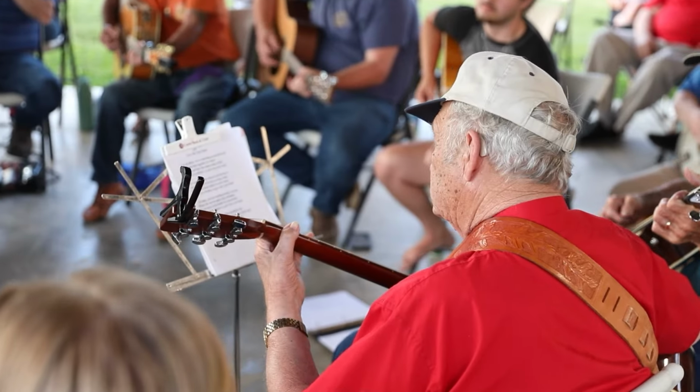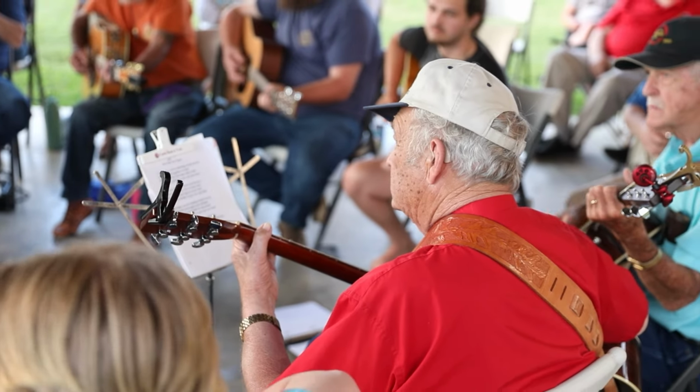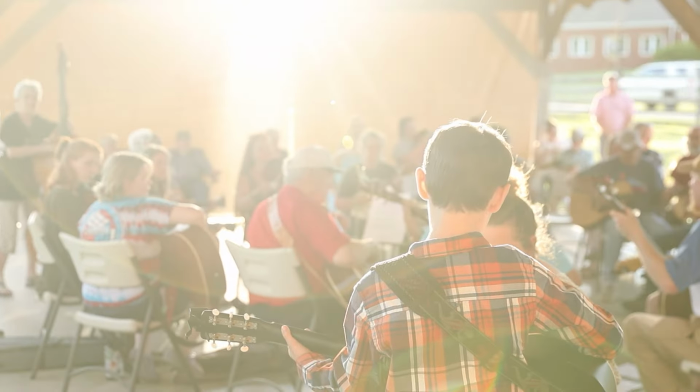And there's a magical thing that happens in string band music when people are listening and they're playing together and they're connecting in terms of the rhythm and the pitch and the phrasing of the music. It's kind of like a language of its own.